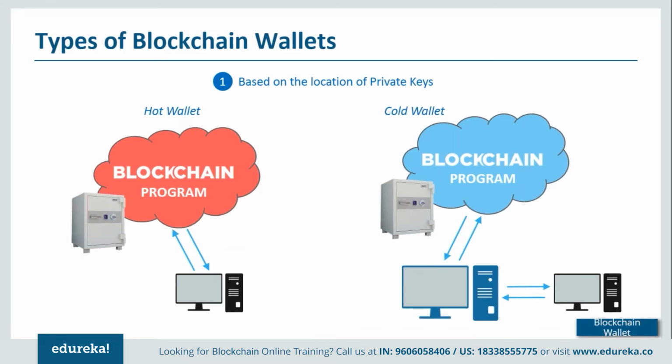Now in comparison on the security feature, cold wallets are considered to be more secure than hot wallets, because again you have complete control with respect to your private key. But at the same time, in terms of accessibility, hot wallets are more easily accessible, and the speed of transaction with respect to a hot wallet is quite faster when compared to a cold wallet.